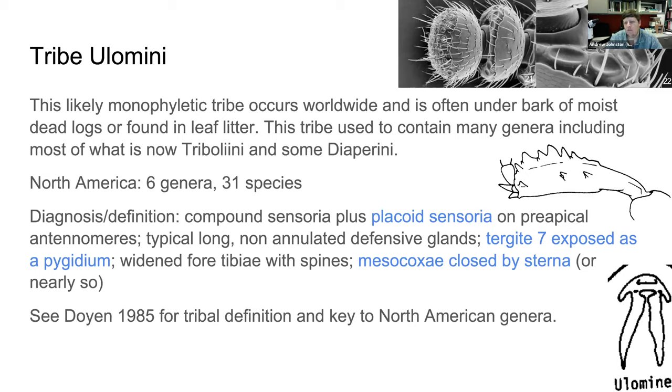And we can recognize them by their anterior tibia. I wouldn't call them fossorial, but they're usually expanded and kind of have these stout spines. They have these long defensive glands, but they also have placoid sensilli on the apex of their preapical antennomeres. So not necessarily on the last antennomere, but on the last few of them, these kind of flattened disc-like things, in addition to the compound stellate sensoria that are also there.